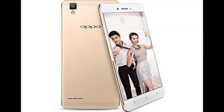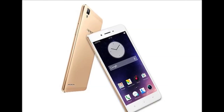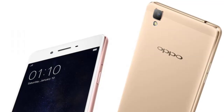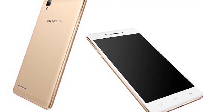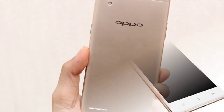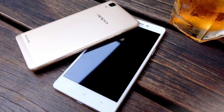backlit. The primary camera on the Oppo F1 has a 13-megapixel sensor and an aperture of f/2.2, with a single LED flash. The speaker grille is placed at the bottom. There's also a 2500 mAh battery which is non-removable. The Oppo F1 is available in gold and rose gold, however the front fascia will be white in both cases. The dual SIM tray is placed on the right and is a hybrid type, so you'll have to choose between a second SIM and a microSD card.